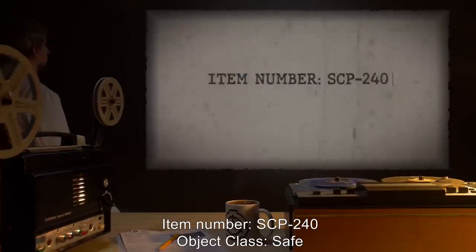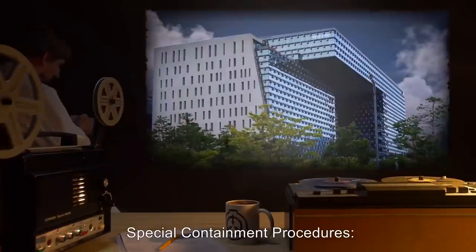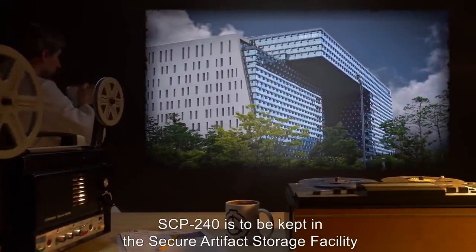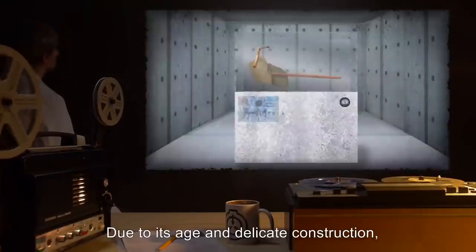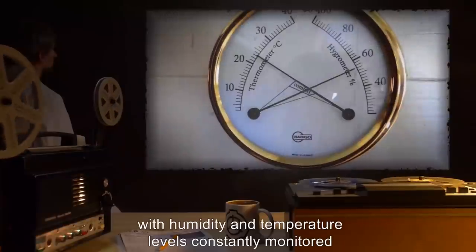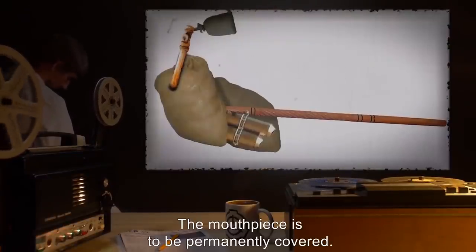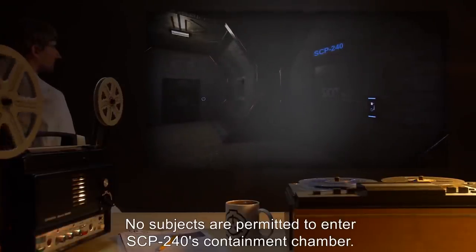Item number SCP-240. Object class: safe. Special containment procedures. SCP-240 is to be kept in the secure artifact storage facility in Site-77. Due to its age and delicate construction, SCP-240 is to be contained in a vacuum-sealed container with humidity and temperature levels constantly monitored and controlled. The mouthpiece is to be permanently covered. No subjects are permitted to enter SCP-240's containment chamber.